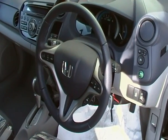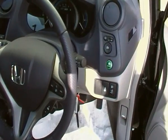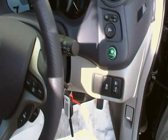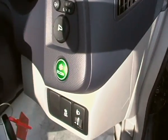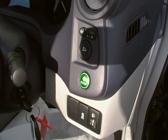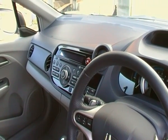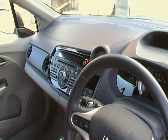Inside you can see the layout, all the usual toys and tricks in there. Steering wheel, buttons for your stereo, also cruise control as well. Got the econ button, which is key to the friendly way in which this car uses its fuel. In the front there you've got everything you need for the CD as well as the AUX cable that can be connected in.